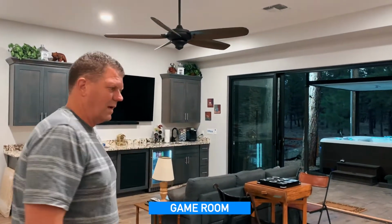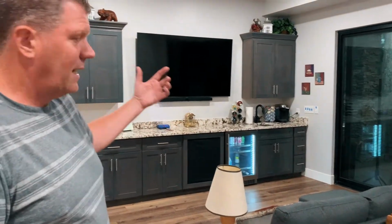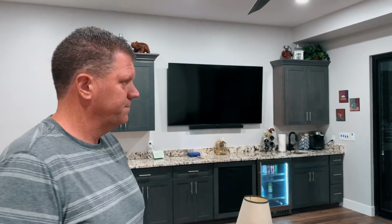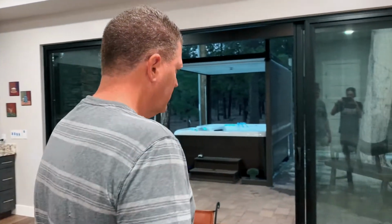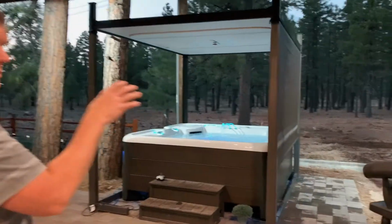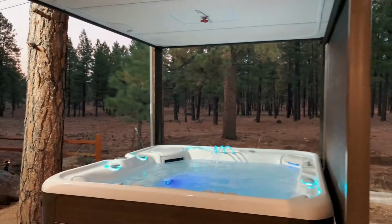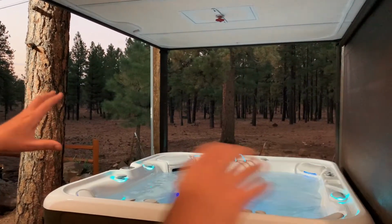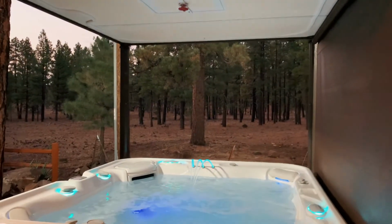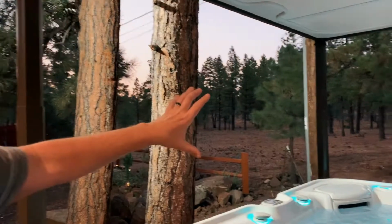So we've got some more furniture and games and stuff coming, but of course we've got TV, little refrigerator, kind of snack area, some coffees and drinks, and right out here to the hot tub. These doors open up right out to the hot tub, right out to the forest. This is the national forest here behind us. So nobody's gonna build back here or anything. What you see is what you get. That's what we've got. So we've got some floodlights here to be able to see out here at night.